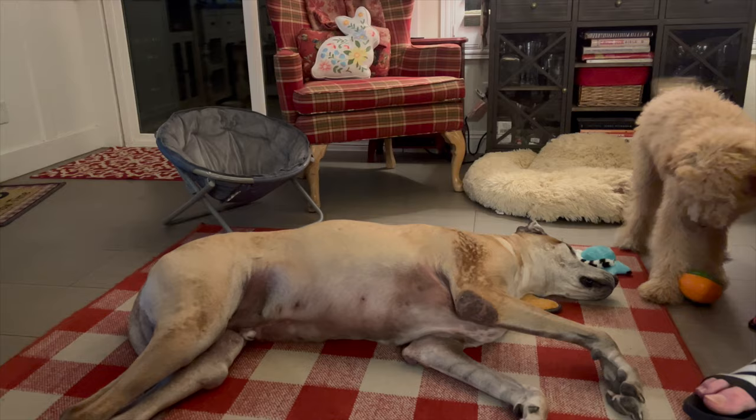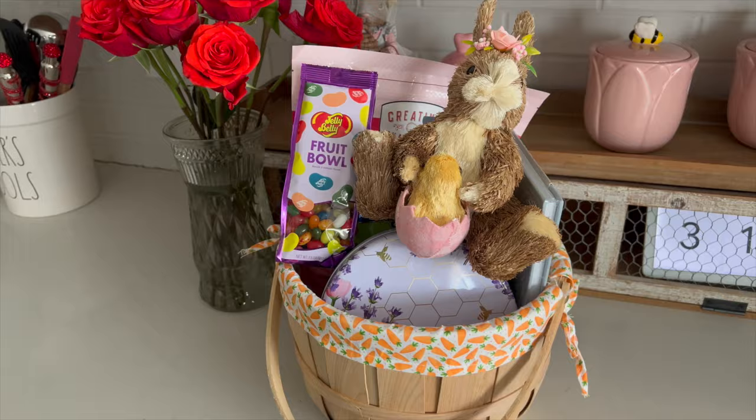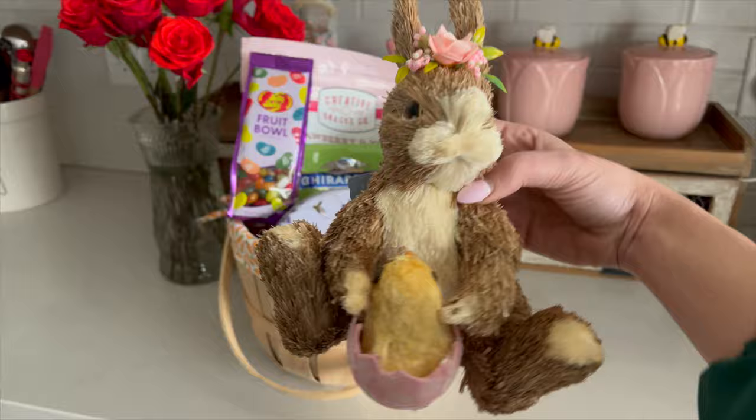The Easter bunny came early. Actually, my mom was the Easter bunny. She gave Haley and myself these cute Easter baskets when we were over there dyeing Easter eggs last night. I think she actually did one for Brian as well. She's just the cutest. She loves doing stuff like this and definitely made us smile yesterday. Haley and I both got this adorable bunny little chick duo. Look how cute the little face is.